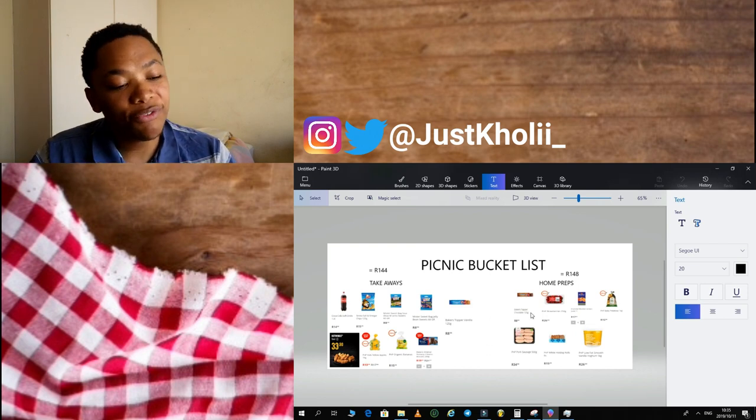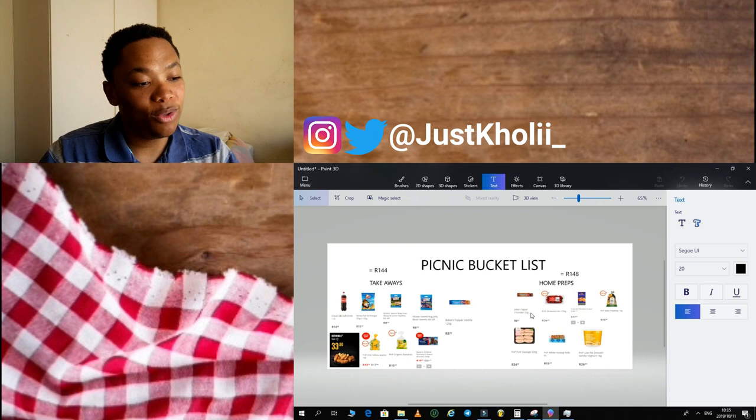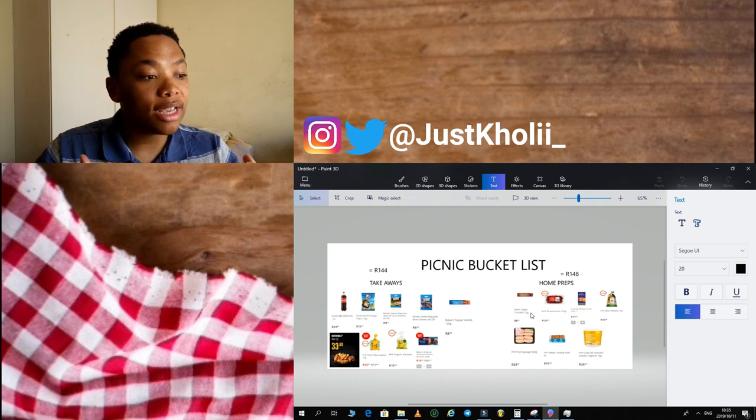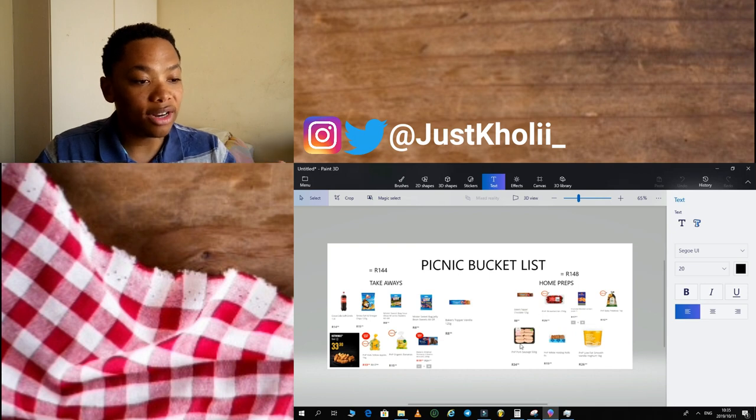This is more than enough food, guys. It's not the most food in the world that you'd have on a picnic, but it's a dope setup to have if you guys are having lunch together and you don't want to spend too much. Instead of buying a lot of things and it doesn't fill you, this will definitely fill you, because there's a lot of things here.